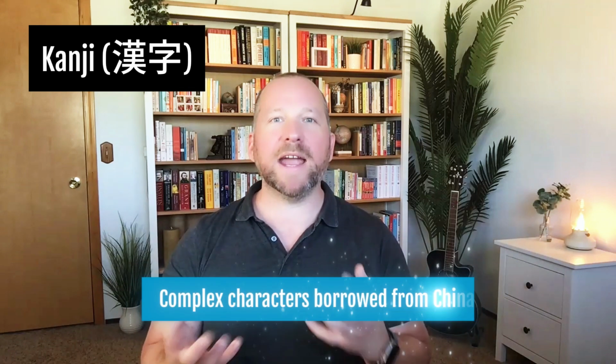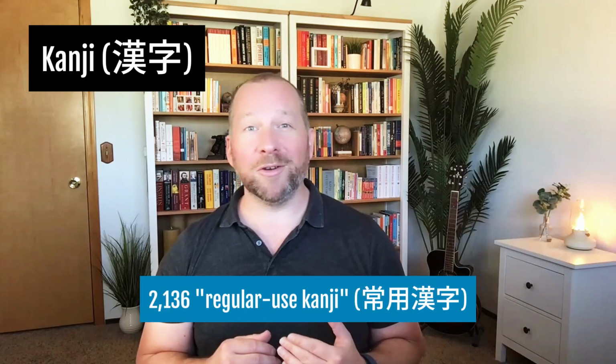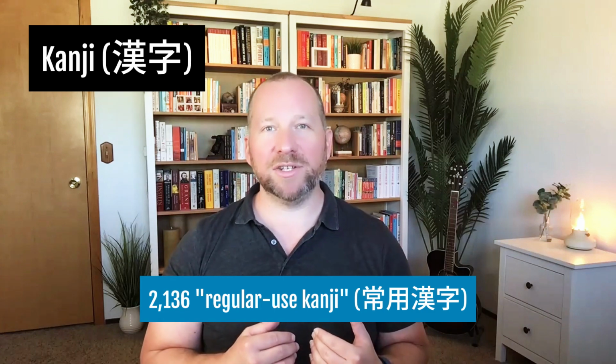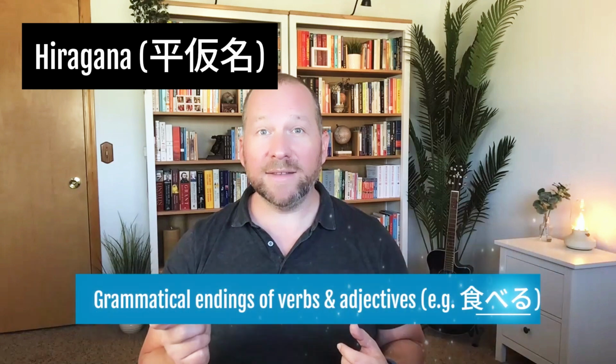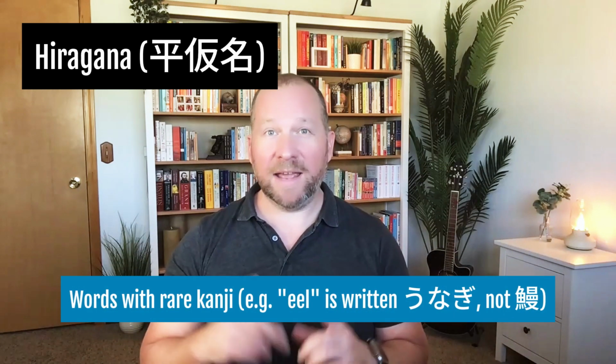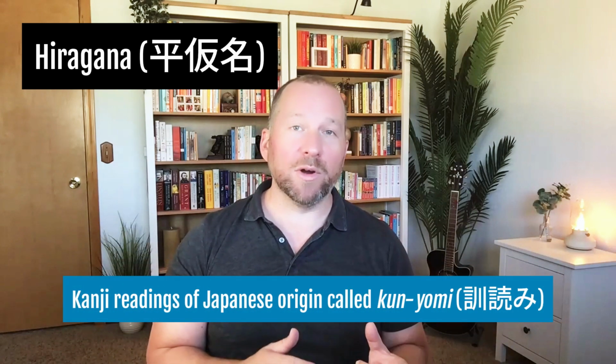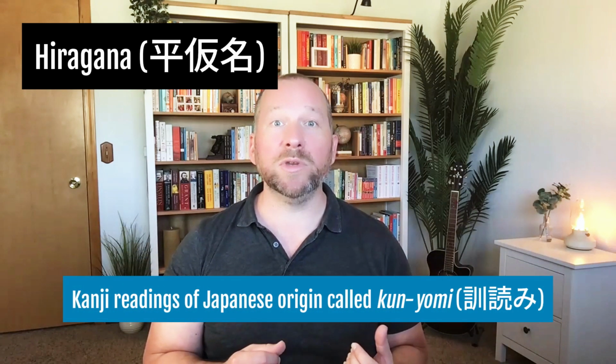Kanji are complex characters borrowed from China, used to write most nouns and the stems of verbs and adjectives in Japanese. Most publications in Japan are limited to the official list of 2,136 regular use kanji, or jōyō kanji. Hiragana are used to write grammatical endings on verbs and adjectives, grammatical particles, words with rare kanji outside that list of regular use kanji I just mentioned, and kanji readings of Japanese origin found in dictionaries called kunyomi.